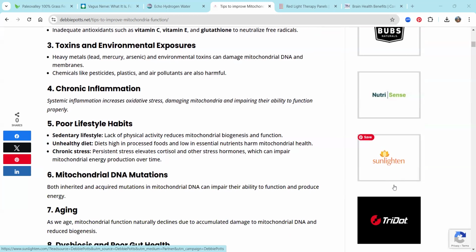Now, chronic inflammation is something we want to track and look at in your blood chemistry panel, triglycerides, C-reactive protein. You want to look at signs and symptoms of systemic inflammation, as that will increase oxidative stress, that will increase mitochondrial damage, and thus impact the ability to function properly, producing the energy that we need to thrive as we age. Then, of course, poor lifestyle habits.